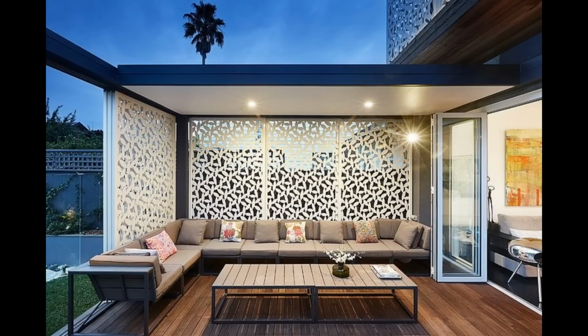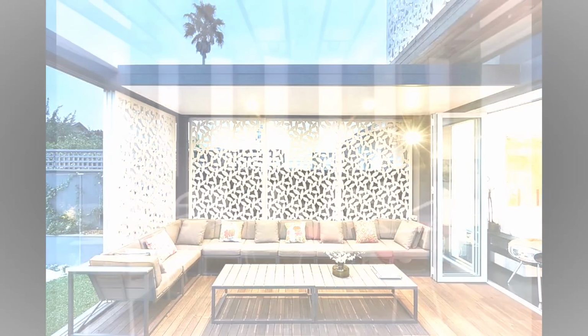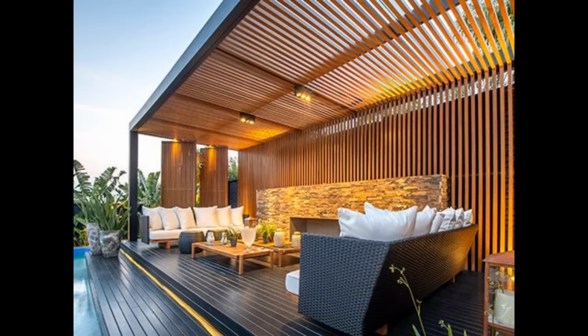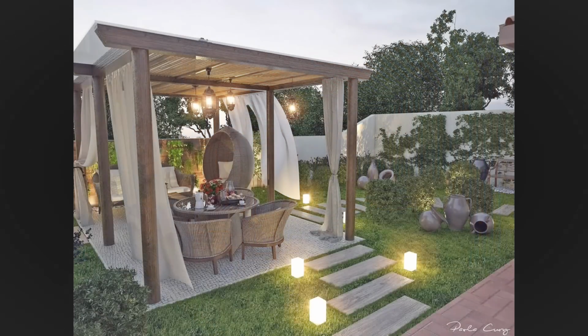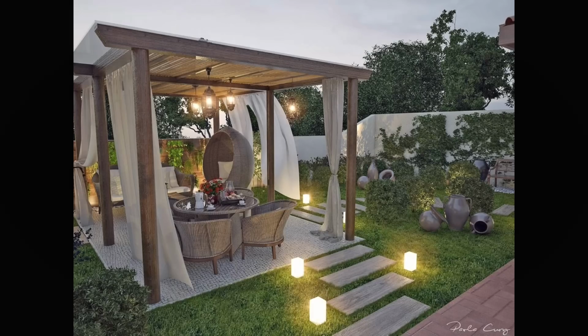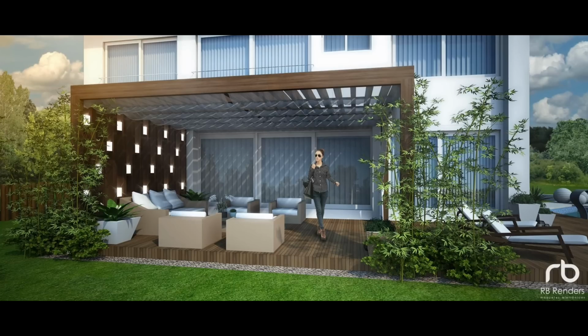Number 7. Low maintenance tiles with a few shrubs. A narrow area between the wall and the house can be decorated with tiles and a few flower beds to create a space for stepping out into the outdoors. Number 8. The sophistication of a pergola. In an open area, building a pergola adds elegance in addition to creating a lovely play of light and shadow.